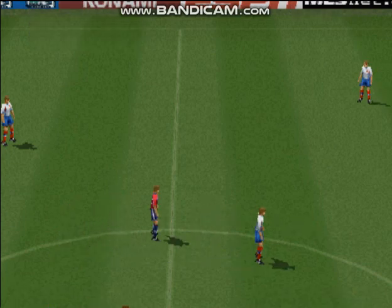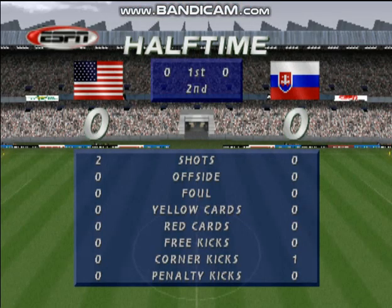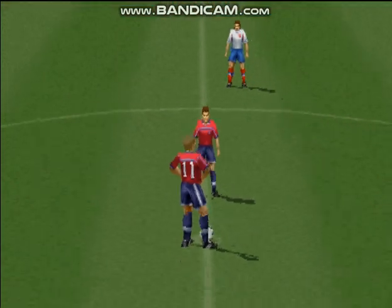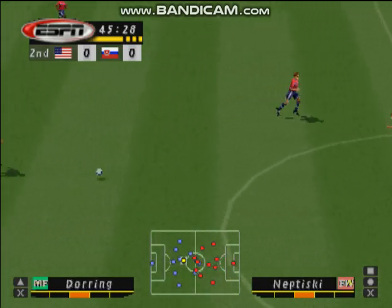And that's the whistle for halftime. What an incredible work rate. Let's see if that continues. Both these sides struggling to score. We're just about set now for the... And the second half kickoff.